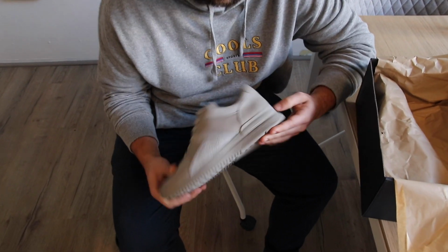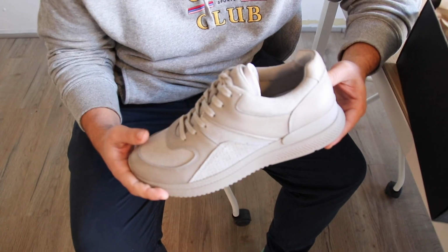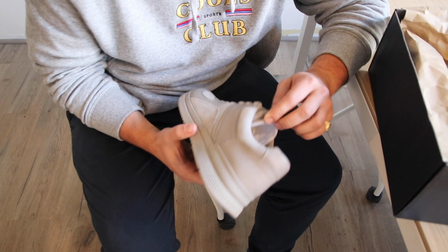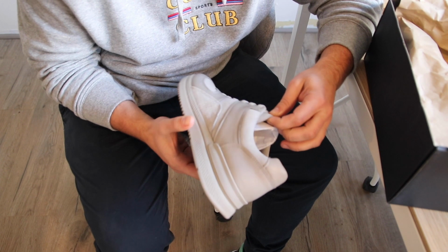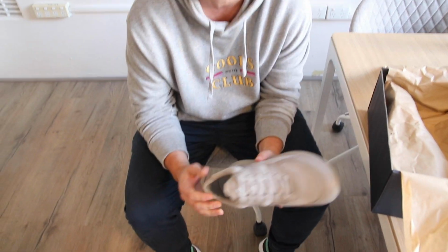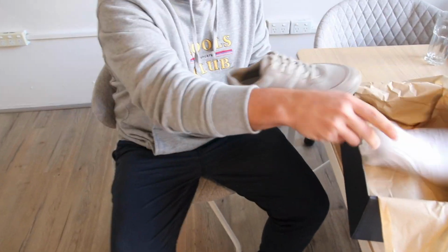Yeah, Tread by Everlane. They're the new sort of sustainable sneaker by Everlane, who we featured, I don't know, when was that? A couple of months ago. I chose navy, I chose grey, but I think I wanted to choose navy actually. They feel good.